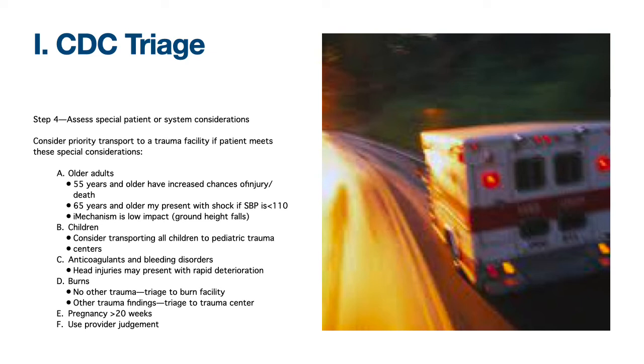Step 4. Assess special patient or system considerations. Consider priority transport to a trauma facility if the patient meets these special considerations. For older adults, 55 years and older have increased chances of injury and/or death. 65 years and older may present with shock if SBP is less than 110. Mechanism is low impact, ground height falls.